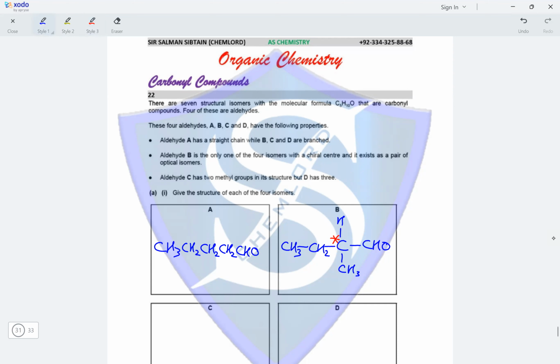Next, we have structure C, in which there are 2 methyl groups present. So we would have a carbon atom having 2 methyl groups on it, CH3 and CH3. Then we would have a CH2 group, and then we would have a CHO group. This would be structure C. And as for structure D, it has 3 methyl groups. So a central carbon surrounded by 3 methyl groups would have an aldehyde group on its fourth position. This gives us the 4 structures A, B, C, and D of aldehydes, which are isomers of each other, having a molecular formula C5H10O.